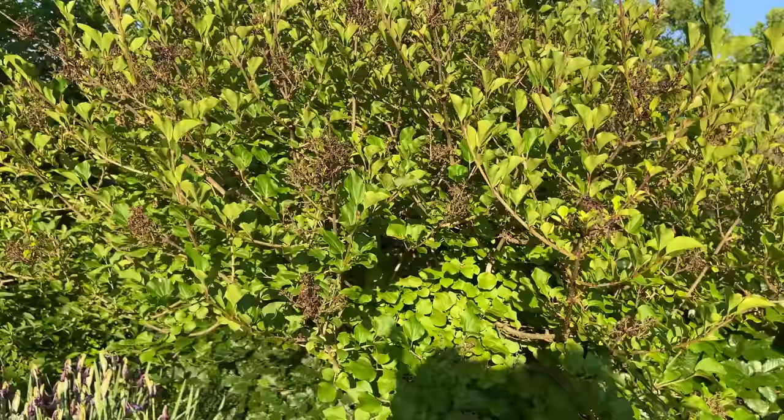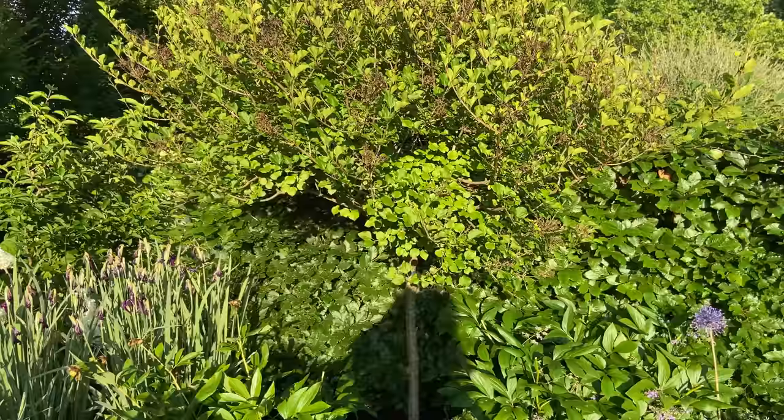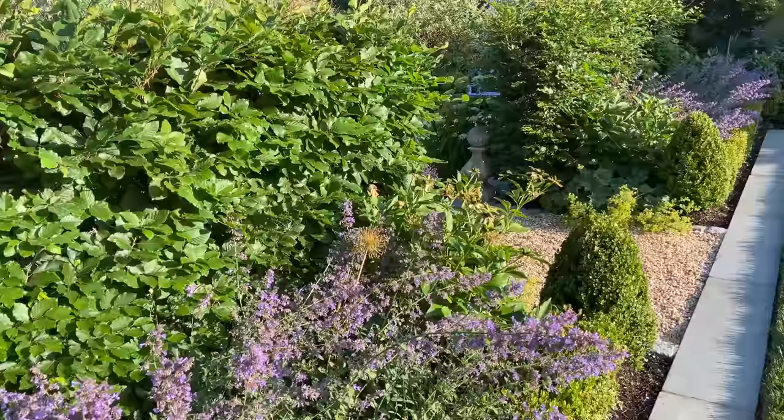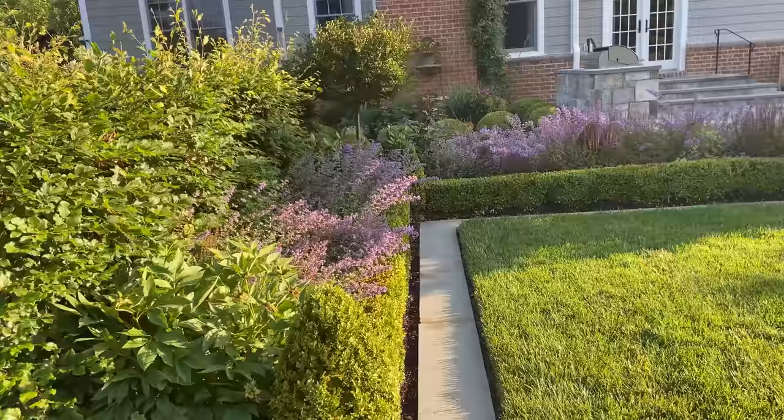So in the corner of this pool terrace, I have these lilac standards. This is Palibin, very fragrant. I've got some peonies, mostly Bowl of Beauty, The Joker, and Sarah Bernhardt. And lots of alliums. So you have mostly Purple Sensation on this side and some Ambassador as well.